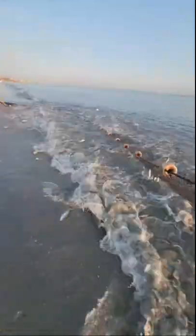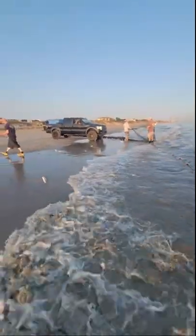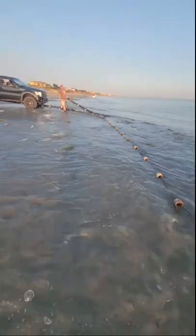Gotta hold it. Hold it up. I think they're wearing my daggone ankles out. Look at all these things. Trout. I got a big old trout, about a 5-pound trout. Big old Spanish mackerel. Up on the beach over there. You guys need to hurry up and get this thing up here.